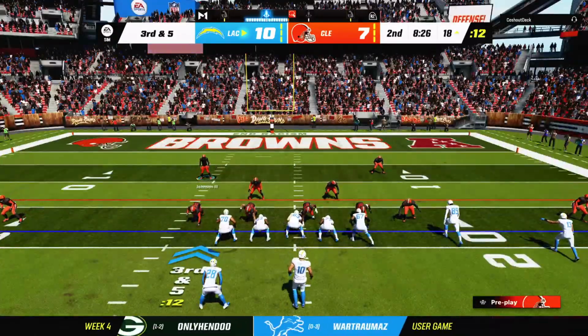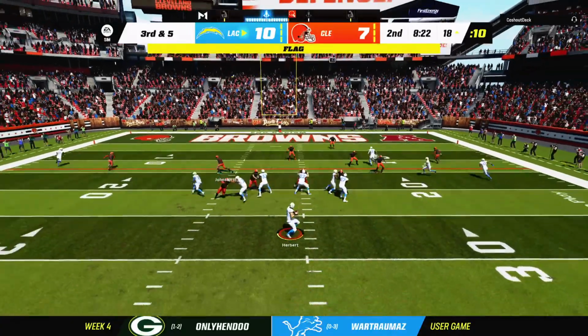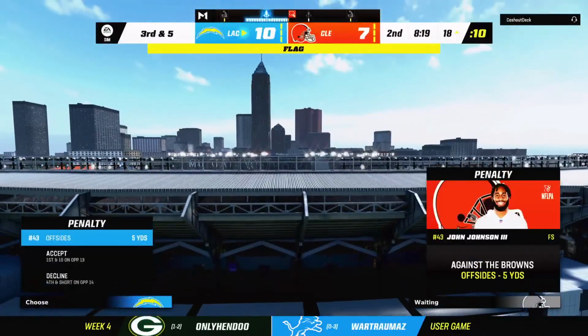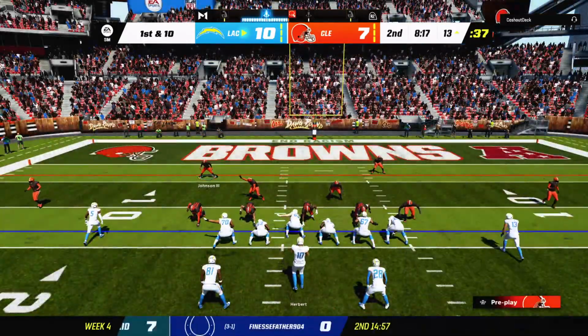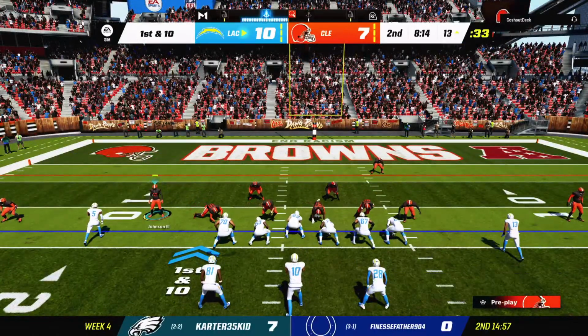And on 3rd and 5, this will be the 8th play of the drive. Flag comes in. This might be a free play. He'll get this over the middle here to Palmer. And I don't think he got there. No. He's short by maybe a foot. Maybe. Call it 4th and inches. So the yellow flag came out, and that leads to a new set of downs for this offense.